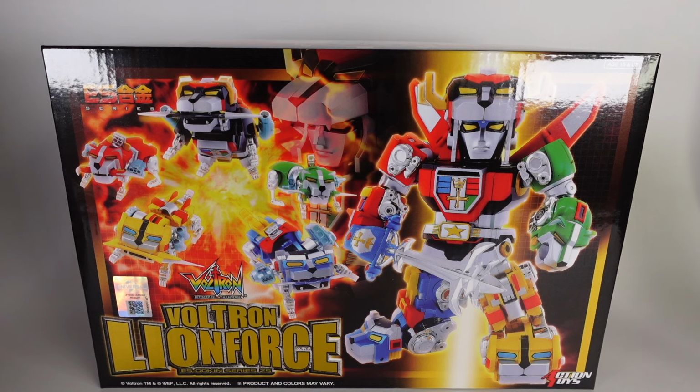So one turn deserves another, so we've got to get the Lions. So it's the Lions versus Detroit. Detroit Lions, I don't know. Anyway, here it is. Here is this beautiful box. Love the packaging. If you don't know much about Lion Force Voltron, go look it up on the internet.